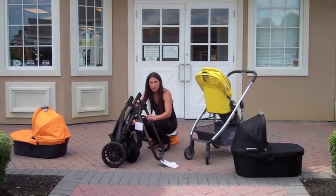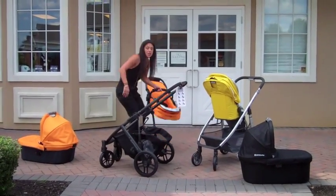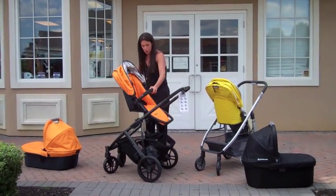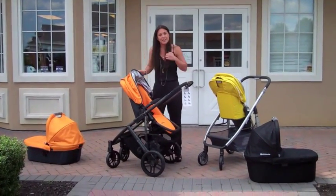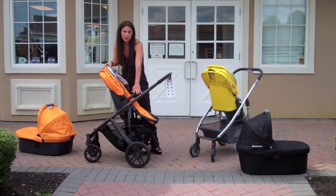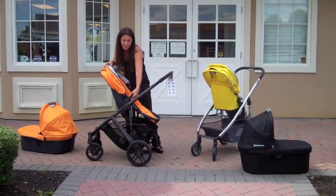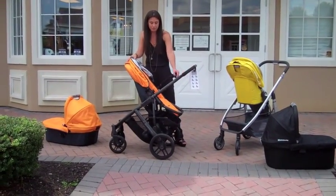Simply unlock it by unlocking the side lock and lift up. Now, at about 6 months, you're going to start utilizing the seat. You're going to utilize the seat facing you, most likely, because little babies still want to face their mommies and daddies. You'll see that there is a bumper bar included. The bumper bar is great. It pivots from either side, so it's really easy to get your baby in and out.